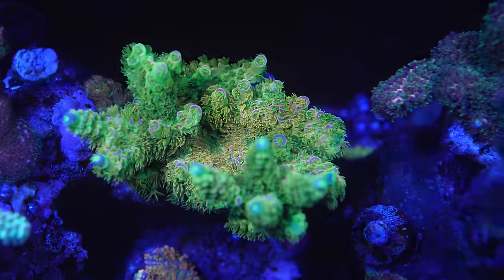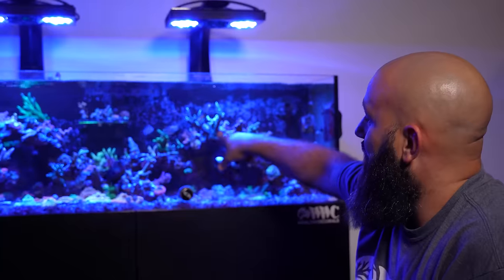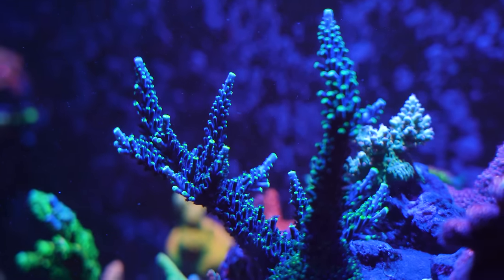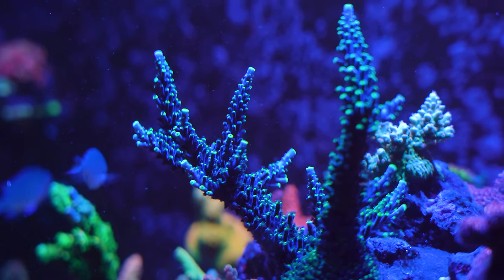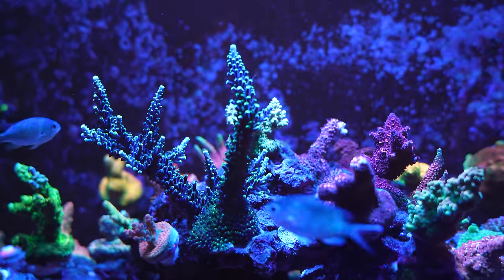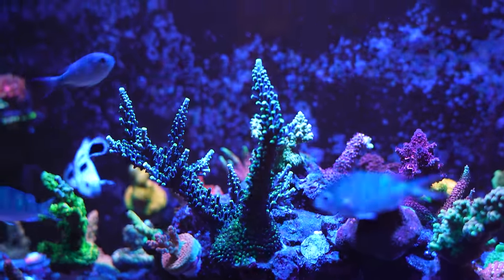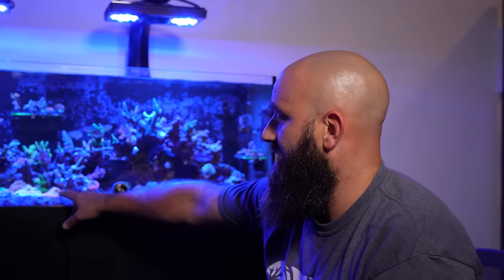The Walt Disney is doing really, really good. The Ultimate Stag, I love the shape. It's probably my favorite coral in this tank when you're standing from across the room, because whether it's under white light or blue light, you see the bright yellow tips and the super pearly blue branch.